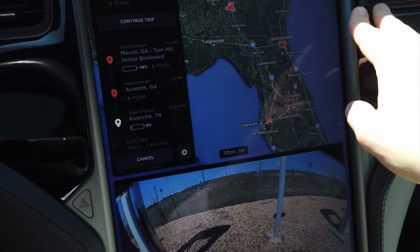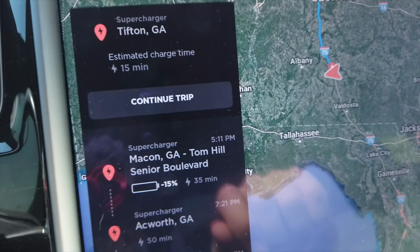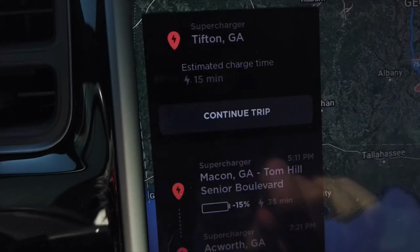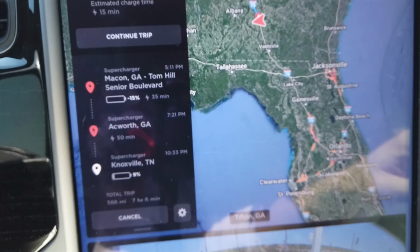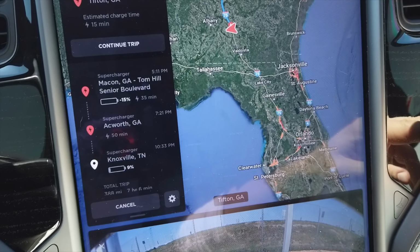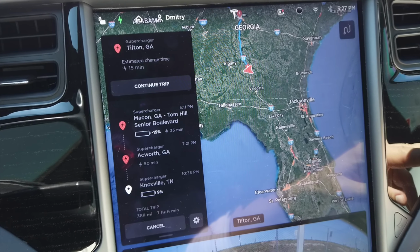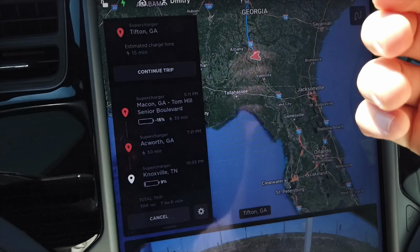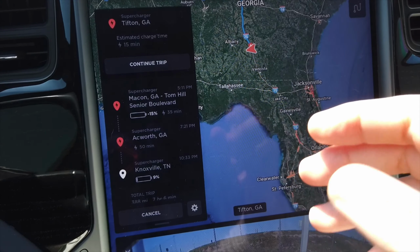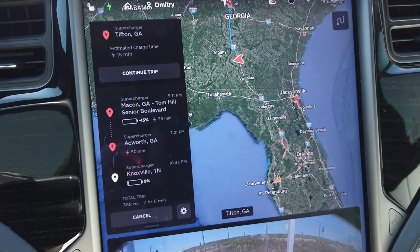So yeah, we're gonna be charging here according to the computer for the next, let's see, what is it? Here we go. For the next 15 minutes, and then we're gonna be able to go. So don't believe any people who say that you have to stand at a supercharger for hours in order to drive anywhere. It's just 15 minutes and you're on your way. You don't need to charge from 0 to 100, you only need enough charge to get you to the next supercharger.